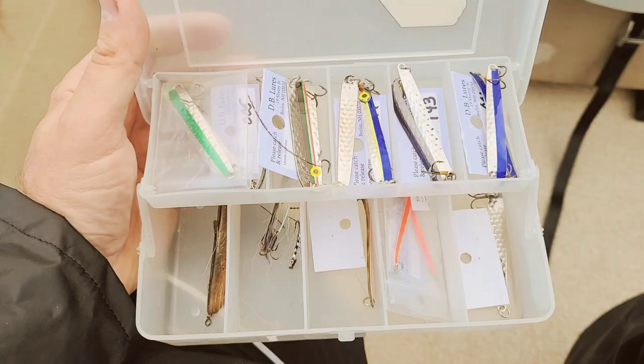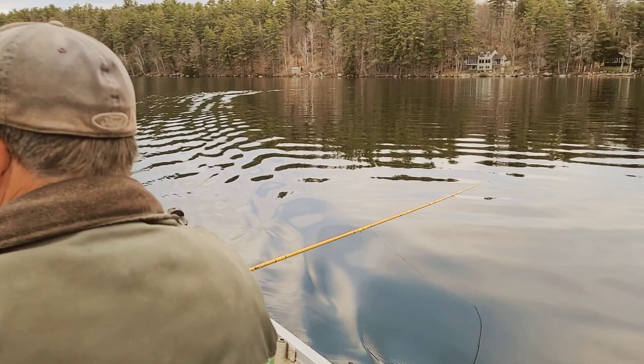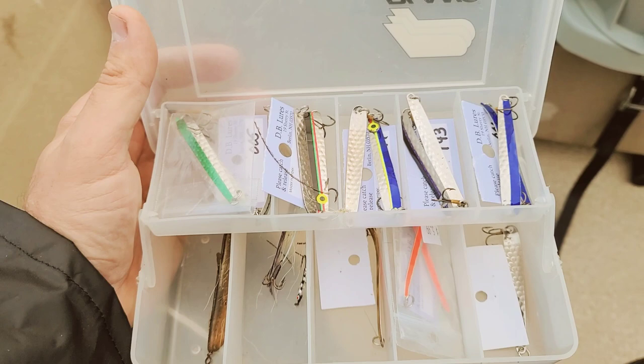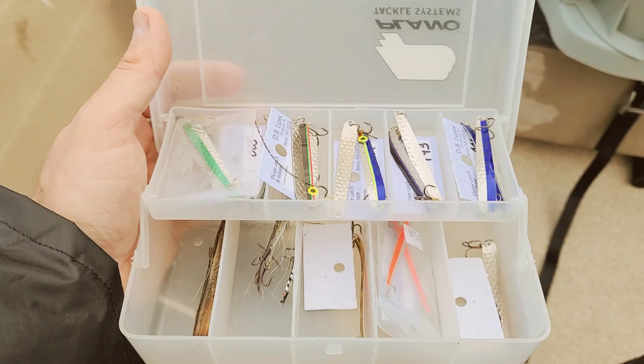What we're running here right now, how many lines we got now? We got three lines out. Three lines, and they're all running DB smelts. D as in David, B as in boy smelts. And these are different colors. You can get them at Kittery Trading Post. So these boys are running slow and deep.